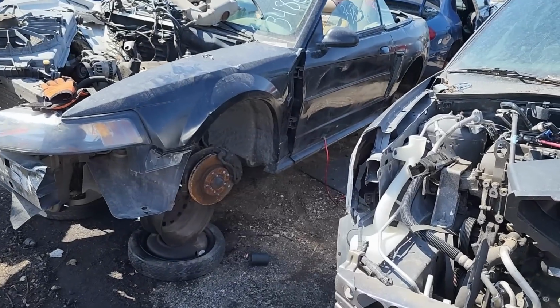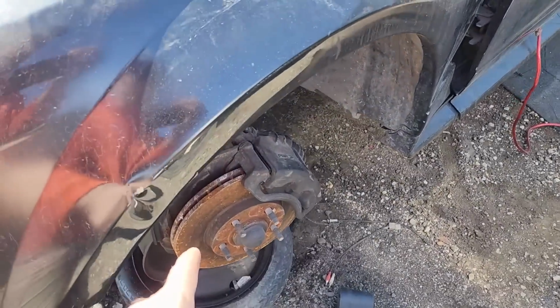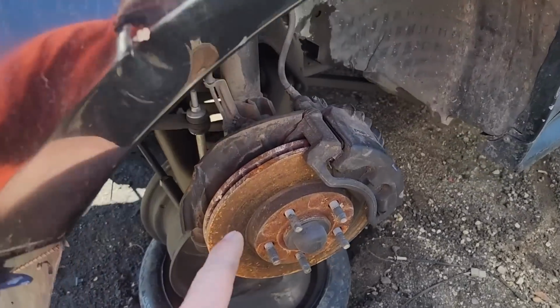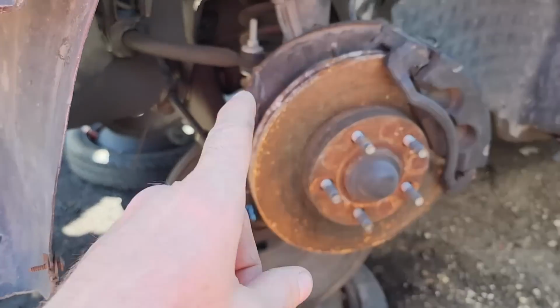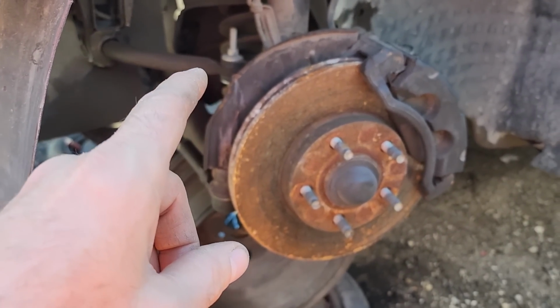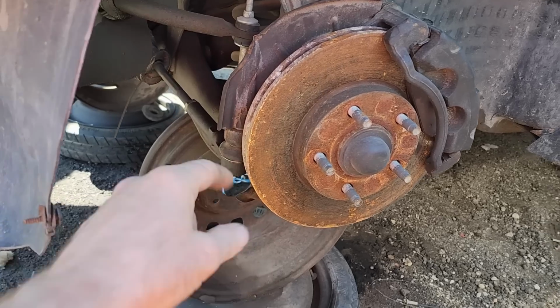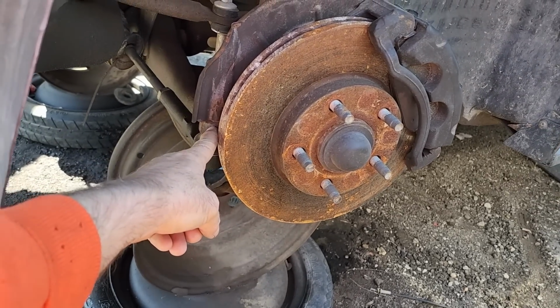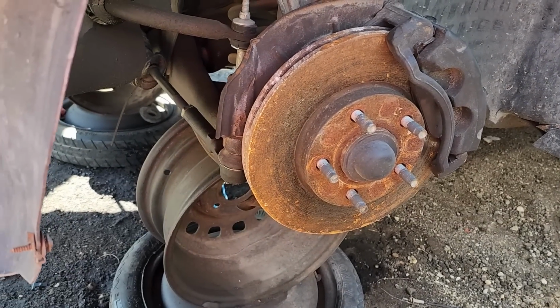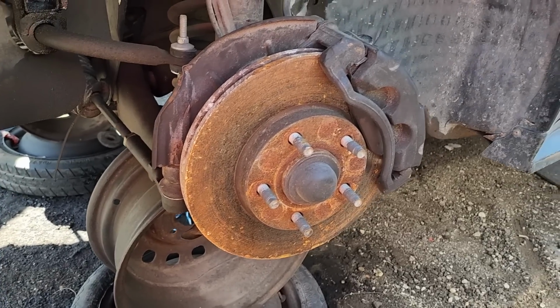Alright, my next victim here is an 01 Mustang. I need the steering knuckle off of this. I have a front suspension from a 04, and one of these days I'm going to try to put it underneath my 1963 Econoline truck. And it has a bent arm here on the spindle. So I'm not in any imminent need of having that, but what the hell, I'm already here, I got tools, so I'm going to snag it now.